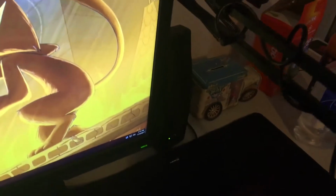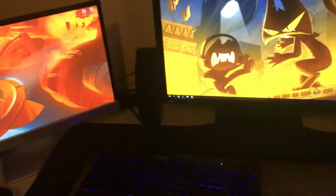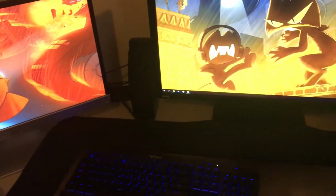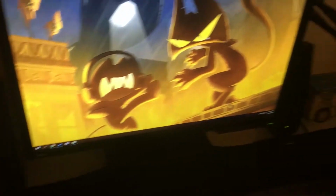My speakers, I think they're Altec Lansing. I don't know the name of these specific speakers, but the brand is Altec Lansing. They've been some pretty damn good speakers. I love them. I use them because my dad gave them to me, and I swapped them out for my other shitty speakers because he didn't really care.